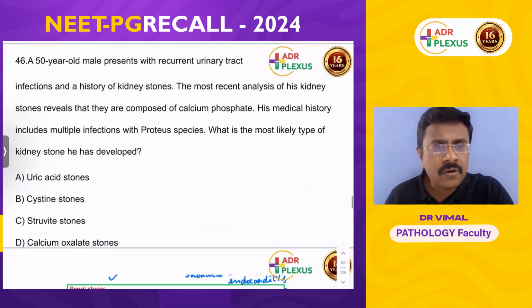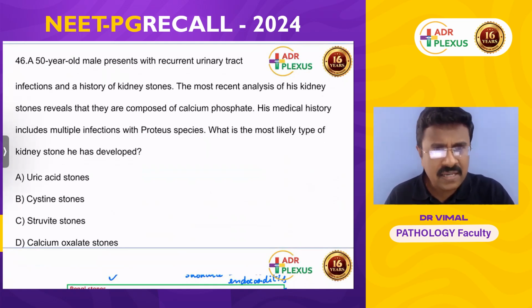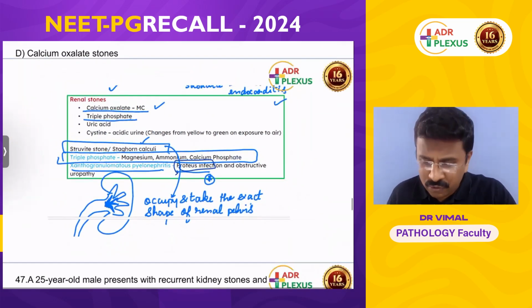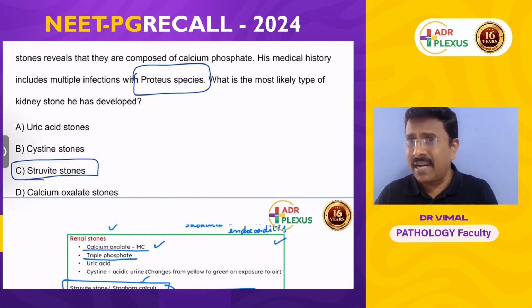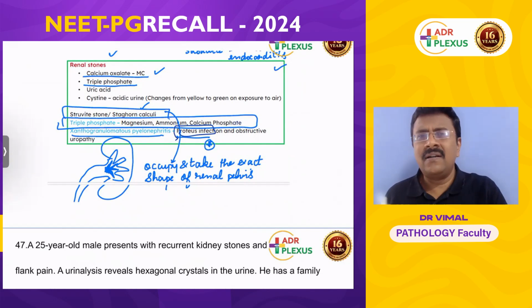Yes. Moving on to the next question. A 50-year-old male presented with recurrent urinary tract infections and a history of kidney stones. The most recent analysis of his kidney stones reveals that they are composed of calcium phosphate. His medical history includes multiple infections with Proteus. What type of kidney stones? Many of you highlighted the keyword in the question, which is Proteus species. Proteus infection predisposes to triple phosphate or struvite calculi, nothing but the struvite or staghorn calculi. Proteus infection in the background of urinary tract infection causes struvite, a triple phosphate stone. What is a triple phosphate? Magnesium, ammonium, and calcium phosphate, staghorn calculi. Remember this. It exactly occupies the pelvicalyceal system, the pelvis of the kidney.